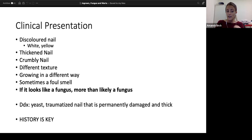Is your nail thick? Is it crumbly? It will have a different texture. It can grow different ways. It can have a foul smell if it is more of a fungus with a yeast. And again, if it looks like a fungus, it's more than likely a fungus. There's obviously a lot of differential diagnoses. Yeast, that one is a bit difficult to also treat.